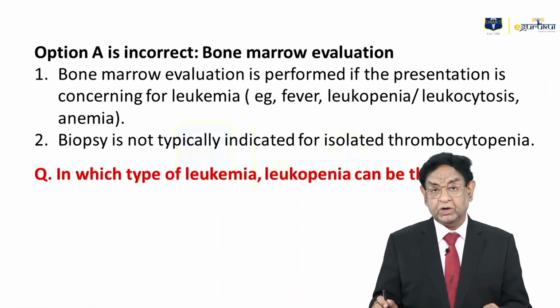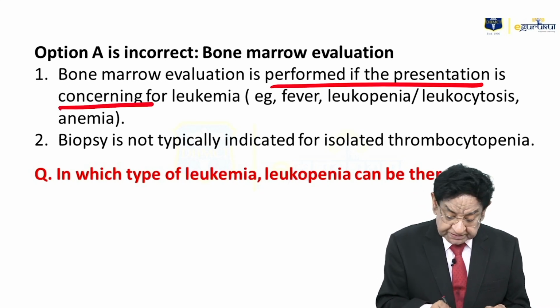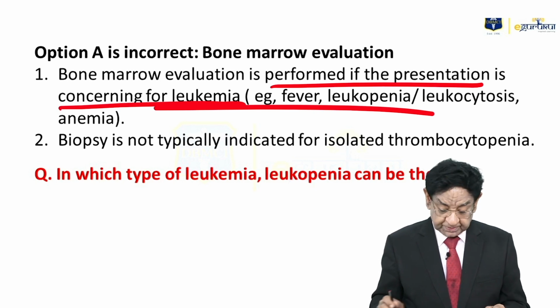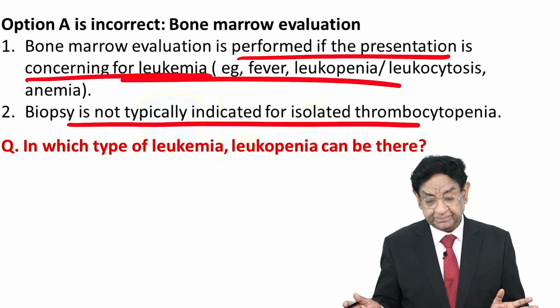Now what about option A, bone marrow? Bone marrow evaluation is performed if the presentation is concerning for leukemia, but there is no finding of leukemia at all. Biopsy is not typically indicated for isolated thrombocytopenia.